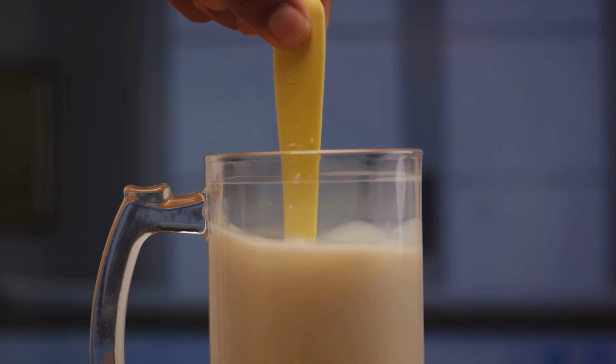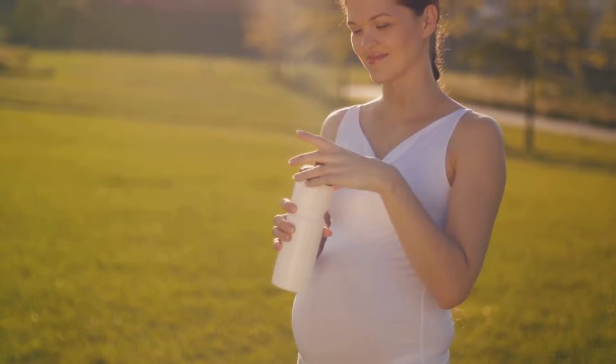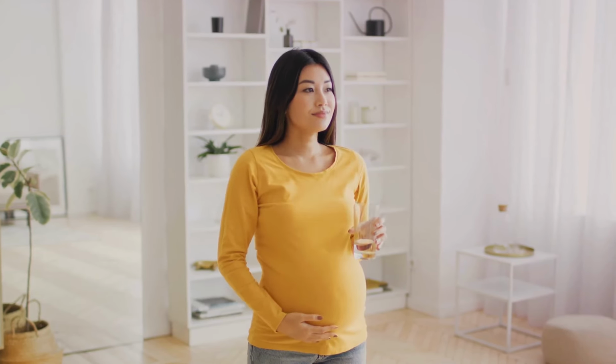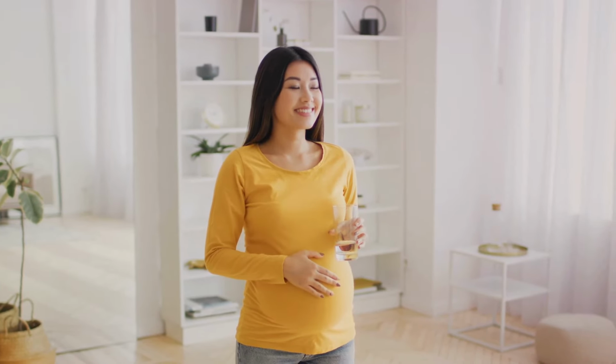And don't worry about overdoing it. Your body is smart. It'll let you know when you've had enough to drink. So listen to your body and drink when you're thirsty. Remember, staying hydrated is a key factor in milk production.